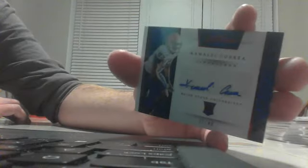And our autograph is going to be a red rookie auto number 21 out of 49 for Kamalei Correa of the Baltimore Ravens. 21 out of 49. So the Ravens are on the board with a hit near the end of our break tonight.